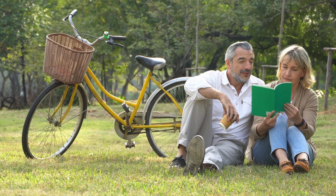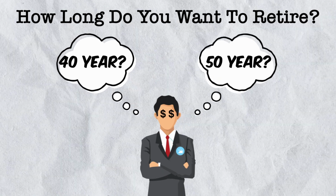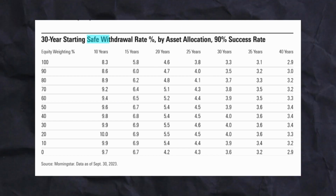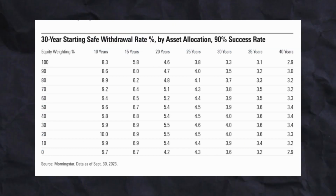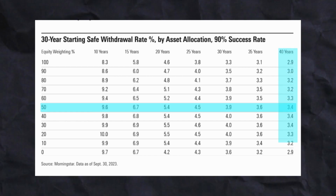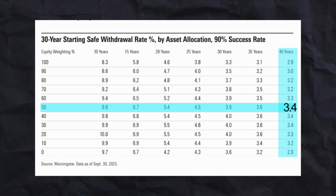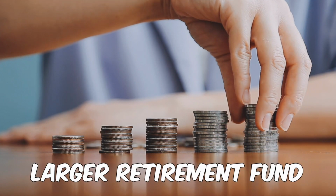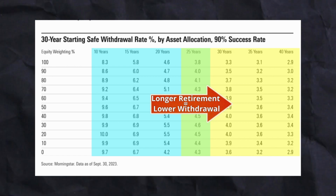Next, let's look at retirement duration. The 4% rule was established based on a 30-year retirement. However, if you plan to have a longer retirement, the 4% rule becomes less reliable. This table illustrates safe withdrawal rates depending on the duration of retirement and asset allocation. So, an individual with a 50-50 stock-to-bonds allocation aiming for a 40-year retirement should adjust their 4% withdrawal rate to a more conservative 3.4% to ensure financial security. Of course, this means they'll need to have a larger retirement fund. It's clear from this table, the longer your intended retirement period, the more you must reduce your withdrawal rate.